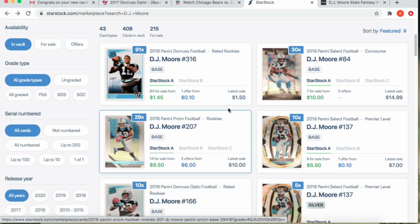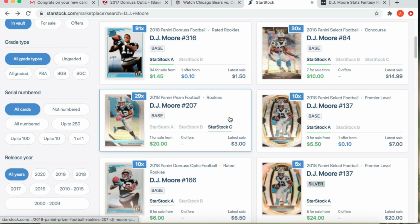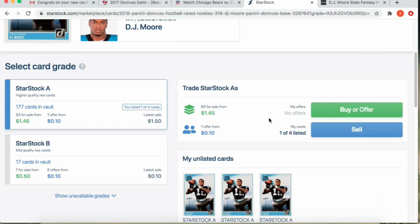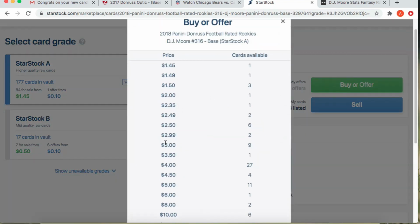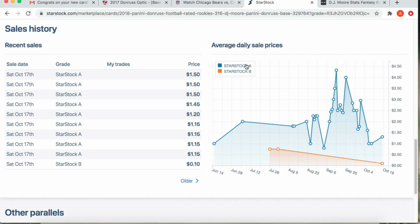We look at DJ Moore's rookie card prices. You got a variety of cards to choose from on DJ Moore. If you want an entry-level card, you click on that base Donruss and you can see that card's now down to around $1.50. You got 3 or 5 cards you can get around that price point. And that is well under what market value was at the beginning of the season. And this card is definitely going to go back up. You can even kind of see it's starting to go back up. But over the course of the next 3 weeks, we're going to see it more significantly.